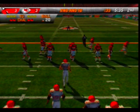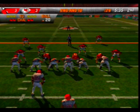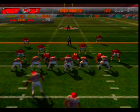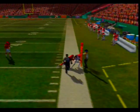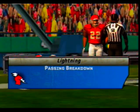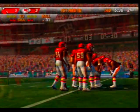Second and 10. Ball on the 20-yard line. Danny. They soft, man. Check it. Rosa. John has proven he's a consistent target. Yeah, especially in situations where they're looking to get first down yardage.